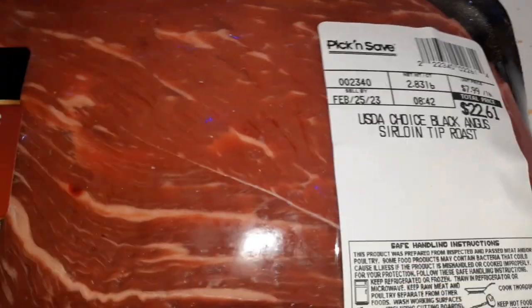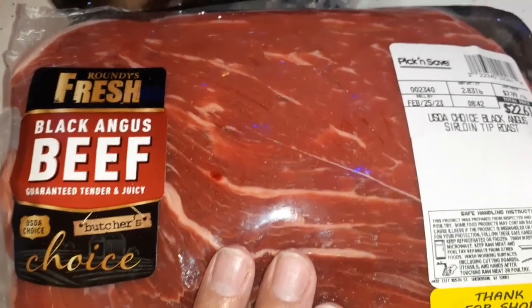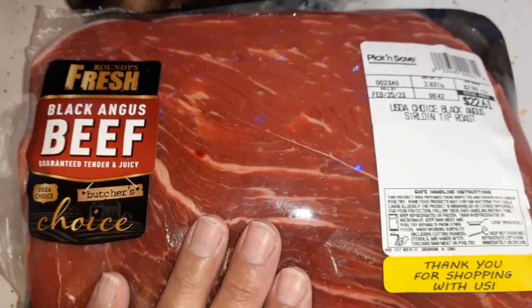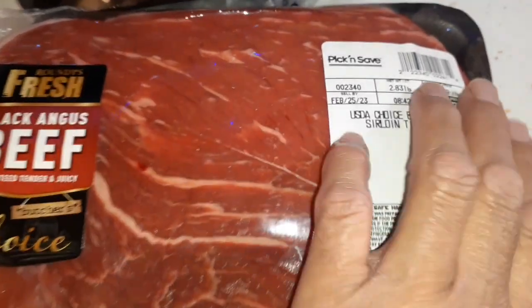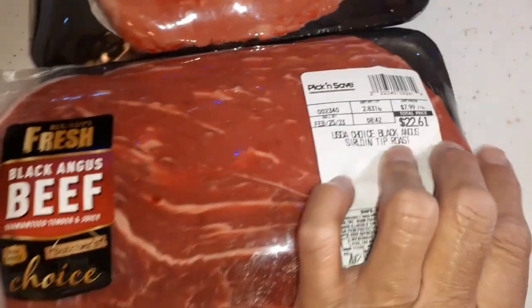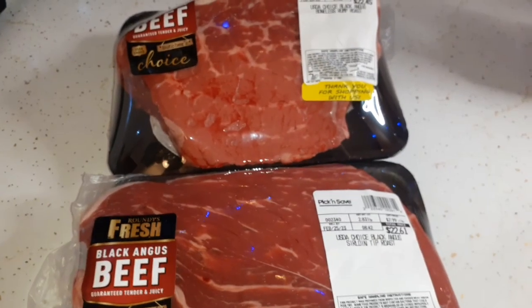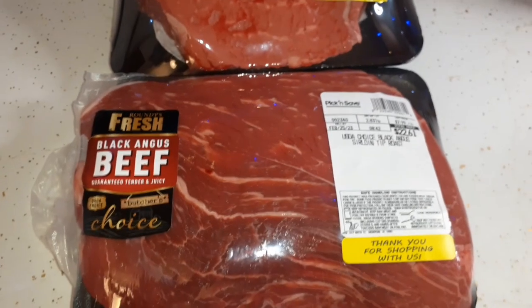This one is a sirloin tip roast, but it looks really good. Not too bad on the marbling, not too much fat. But yeah, it looks pretty good. And this one is 2.83 pounds for $22.61. So about the same weight, same price, not too far off. So one of them was free, and that's good enough for me.